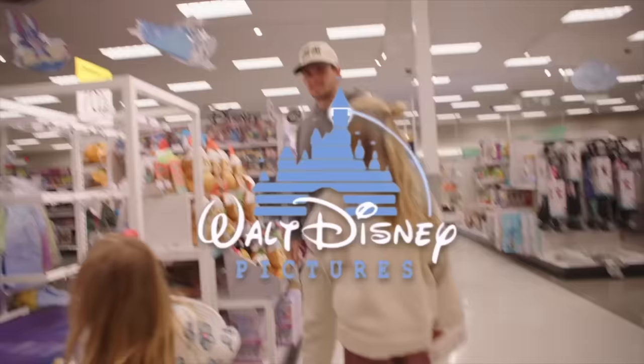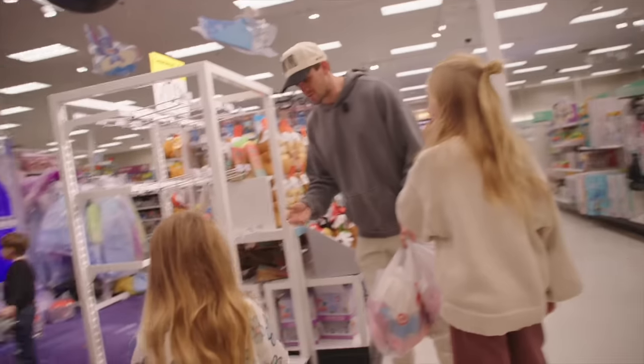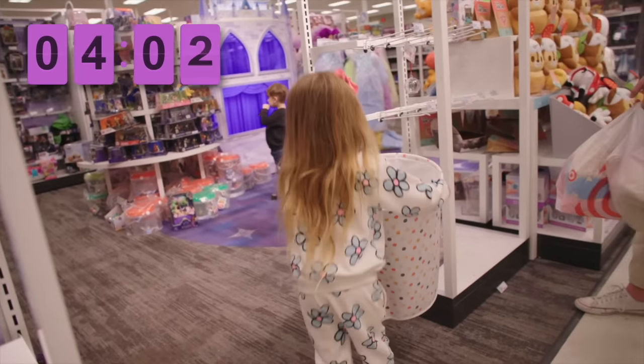Oh, this is a cool aisle. This is like a Disney aisle inside of Target. This is cool. Hey, Posie, remember, you are on time. You have 4 minutes left. Okay. Posie, go to the toy aisle.